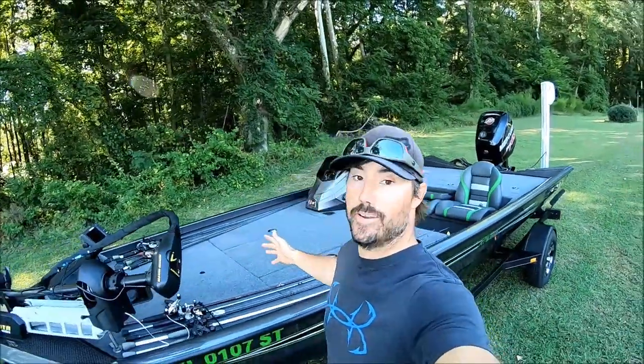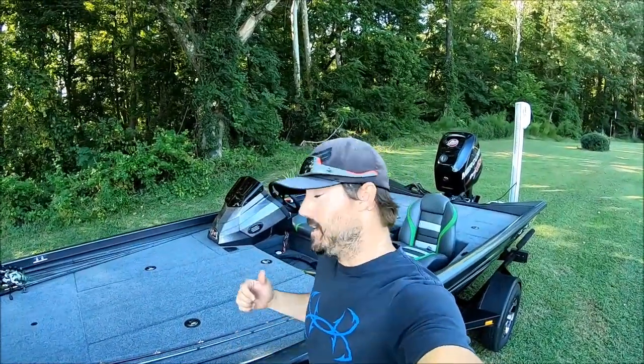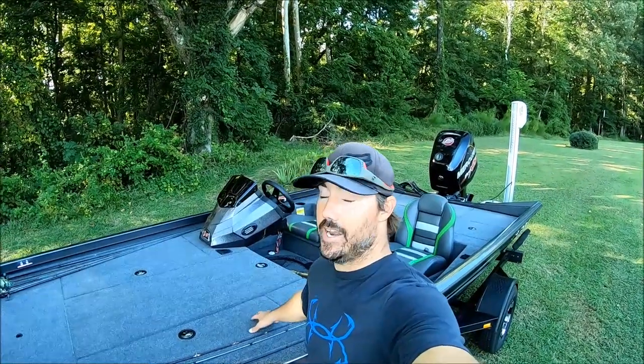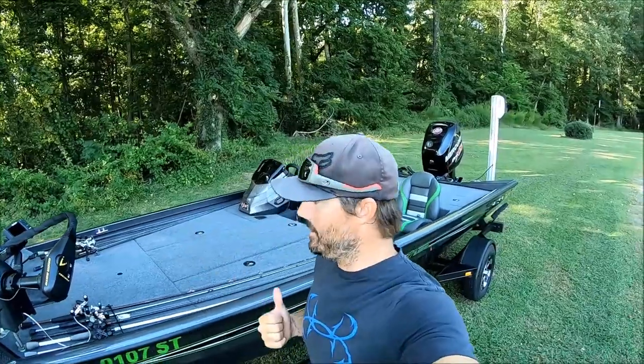You know, it is carpeted. I did get carpet. I did love my vinyl in my Tracker, but carpet is definitely going to have its advantages, as far as some cushioning. And it's going to get a little bit dirtier, but it is what it is.